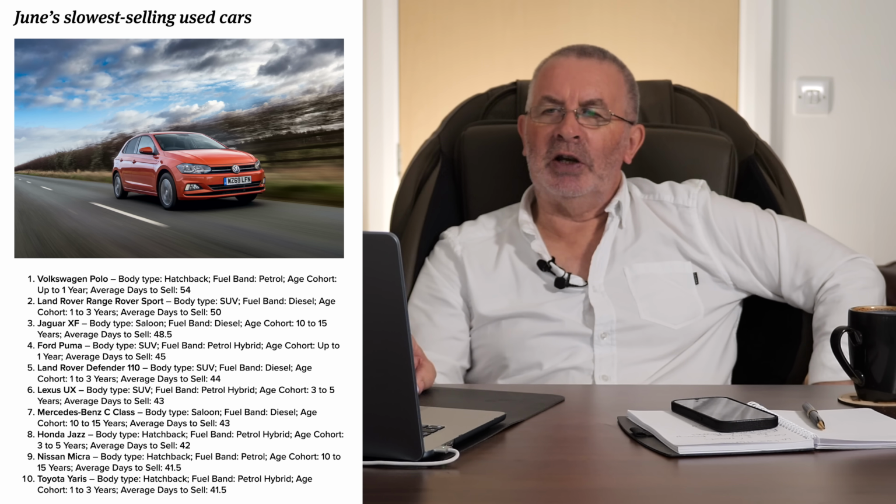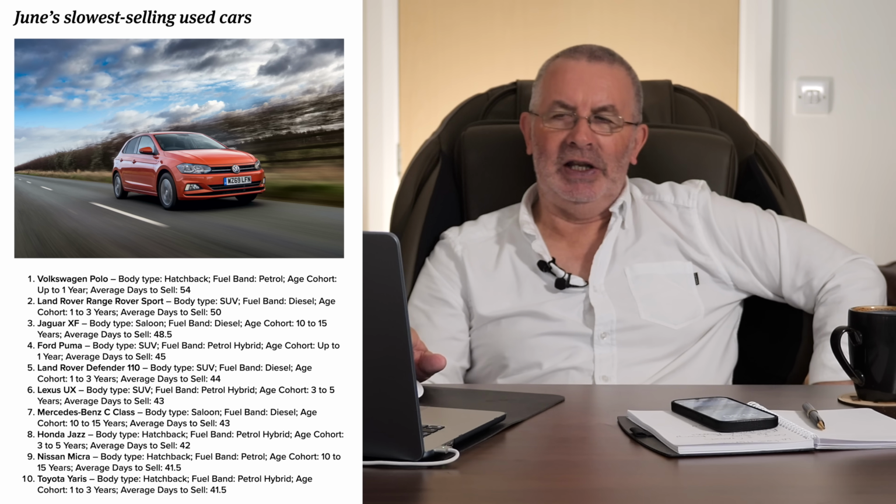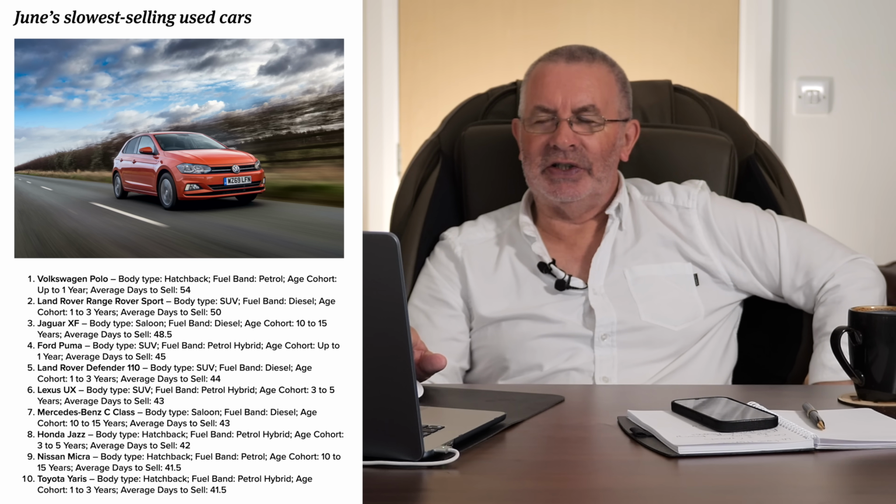See, that's funny. Volkswagen Polo up to 1 year. So that's a new car. Jaguar XF 10 to 15 years old. Ford Puma up to 1 year, brand new. Land Rover Defender 1 to 3 years. Lexus 3 to 5 years. Mercedes C-Class 10 to 15 years. Honda Jazz 3 to 5 years. Nissan Micra, best selling car ever, 10 to 15 years. Slowest selling. They'd fly off the forecourt.